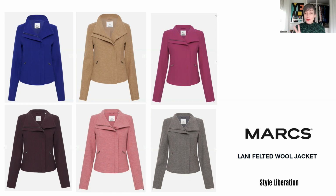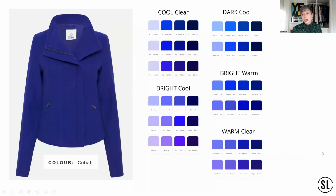So I'm just going to talk you through the first two colors, and then we'll quickly run through the following colors, because there are loads of colors on offer at the moment. The thing to know is the Lani jacket has been around for quite some time. It is an absolute hit. It's amazing for all color palettes, body shapes and that type of thing. So just know that if there isn't a color that speaks to you this season, they do update every autumn winter with new options. So let's take a look at our first option, which is the color Cobalt.